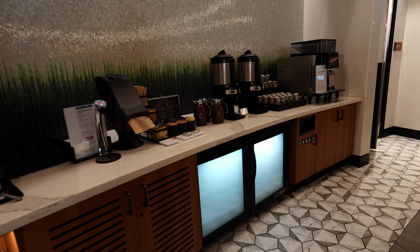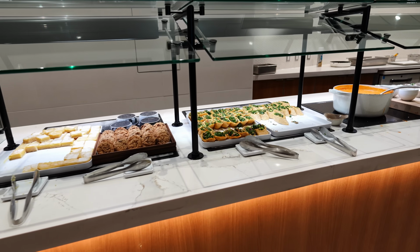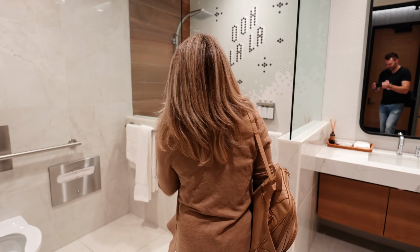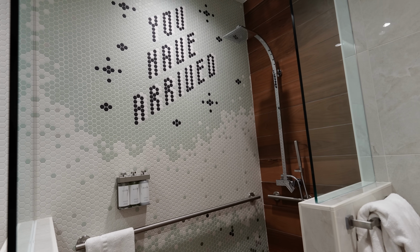And of course, the food is actually good. They use fresh, locally sourced ingredients, so you can sample some Bay Area flavors without ever leaving the airport. Also, showers, they're $25 for 30 minutes. If you've ever had a long layover, you know this is totally worth it.